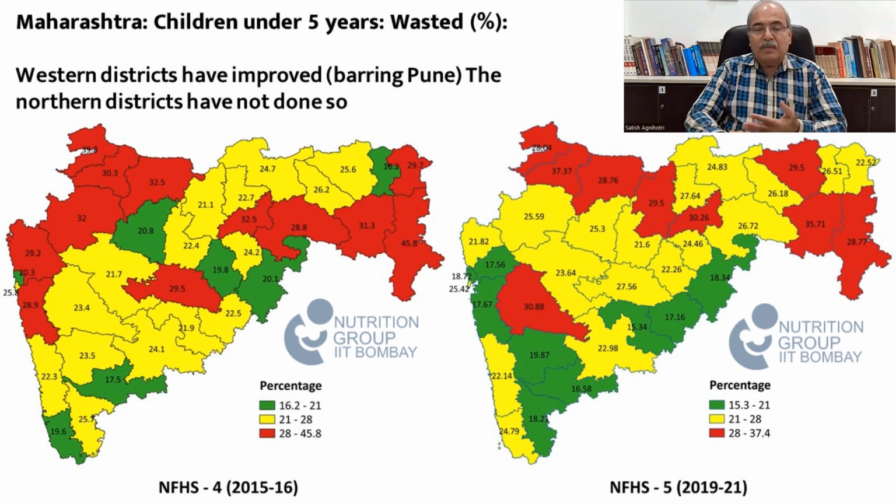When we come to wasting, the story again, there is an improvement in the western districts this time, barring Pune. So my friends from Pune who are very fond of saying Pune tethe kai une, that is, there is nothing which is deficient in Pune. We may point out to them that Pune needs to improve its performance as far as wasting is concerned. The northern districts this time haven't fared that well. And we again notice this west-east corridor, which will be a recurring theme, as you would notice as we go along.